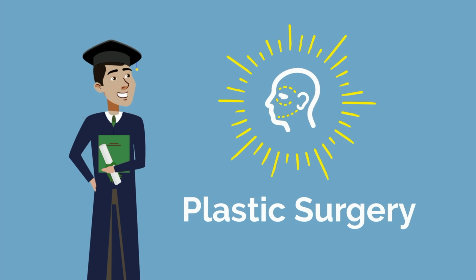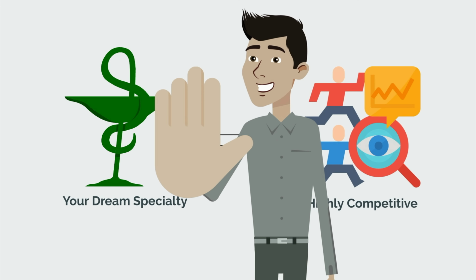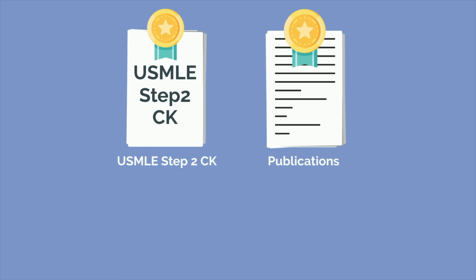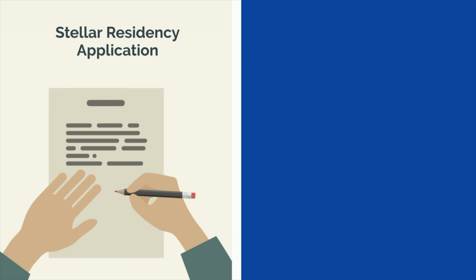If you find yourself getting discouraged because your dream specialty is highly competitive, stop right there. Your ability to crush Step 2 CK and have dozens of research articles is less a function of your intelligence and more a function of proper preparation, constantly improving, and putting in the work. Having a stellar residency application and crushing the interviews are no different.